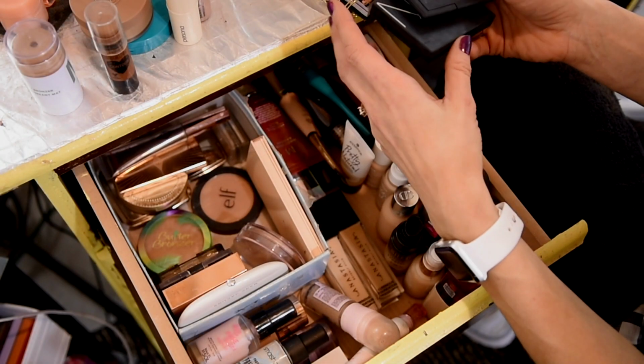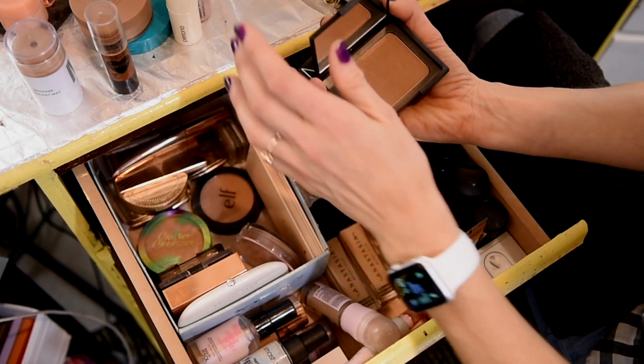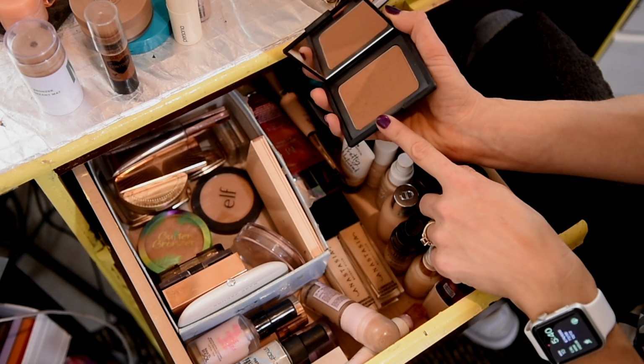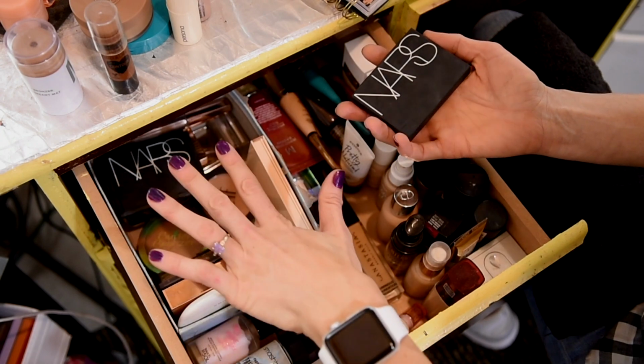A couple more powders, then we'll get into some of my creams. I have 2 bronzers here from NARS. This is the original Laguna bronzer. I think the packaging on this has changed. I do like this one. It has a subtle sheen to it. It is a little warm, but I do like it.